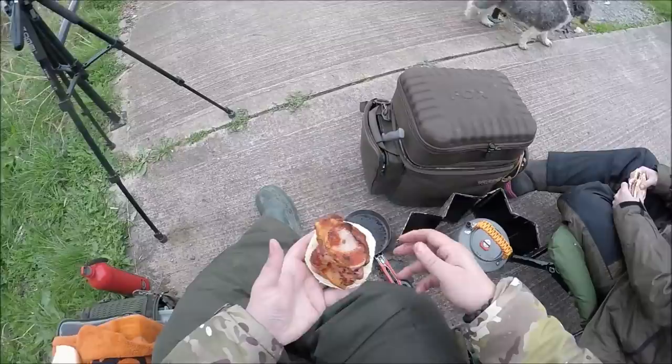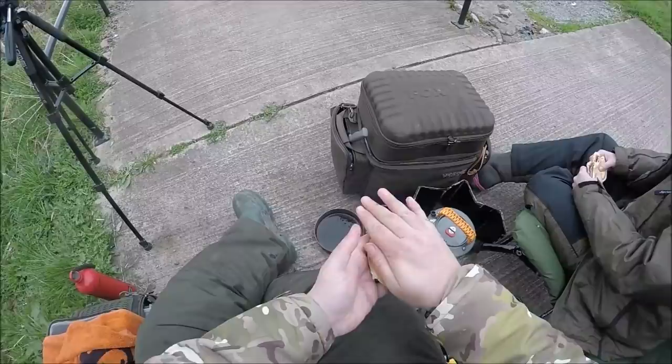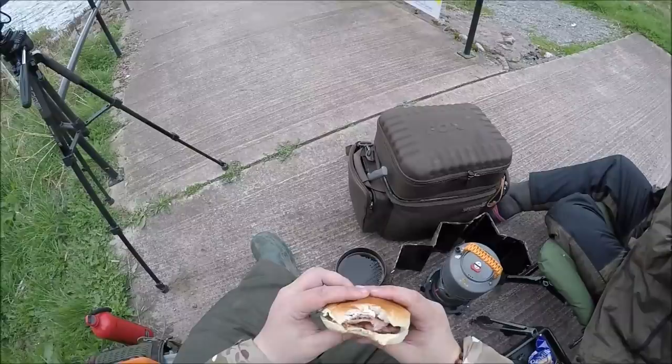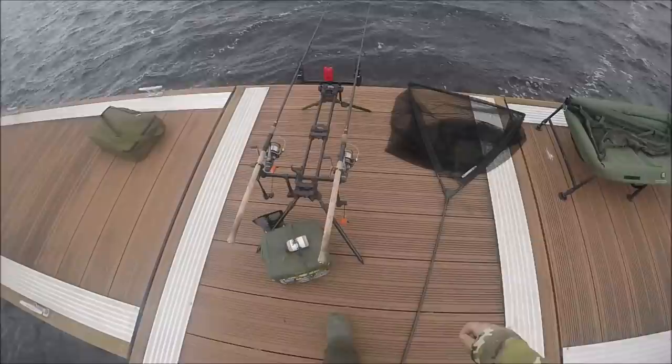That pan's old, so it's probably, I don't know. I'll get a cook set later on, I guess. Don't need one right now. Have you ever locked them up? Nice bacon. Right, let's just have a go here.